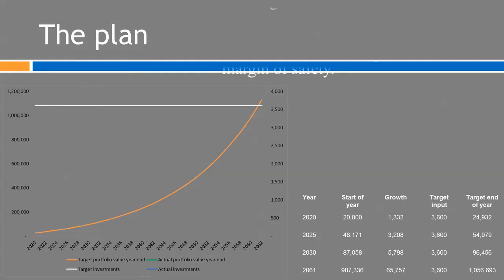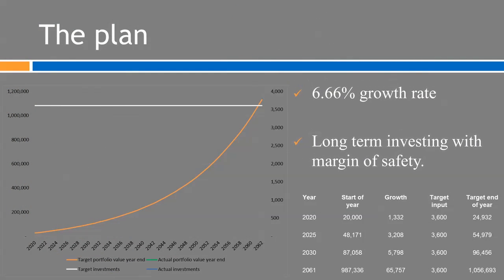So I'll start off with a reminder of the plan that I'm looking to achieve. And that plan for this part of my portfolio is to add 300 a month into my investment account, and it's a tax-free investment account. So for those in the UK, that's a stocks and shares investment ISA. I'm going to assume at the very, very minimum a conservative growth rate of 6.66%.